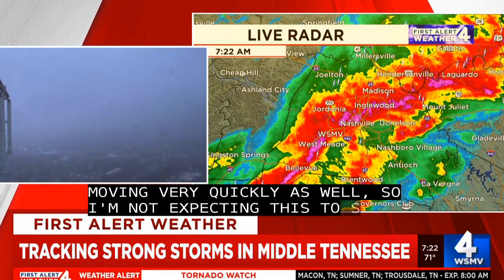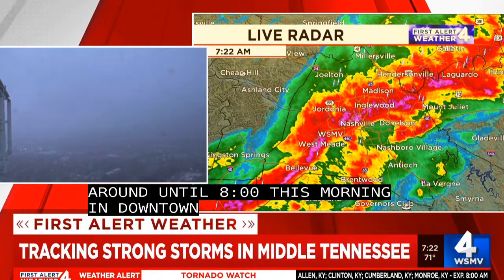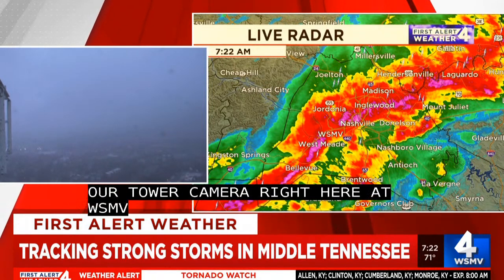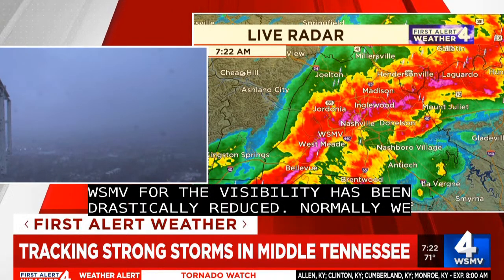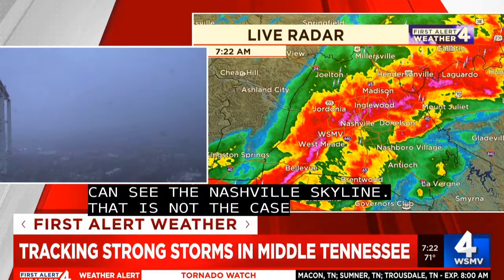But with our tower camera right here at WSMV4, the visibility has been drastically reduced. Normally we can see the Nashville skyline. That is not the case, and the wind is still very gusty on top of all of that.